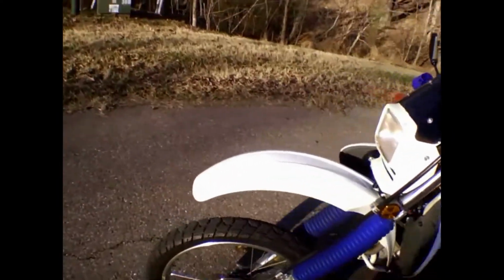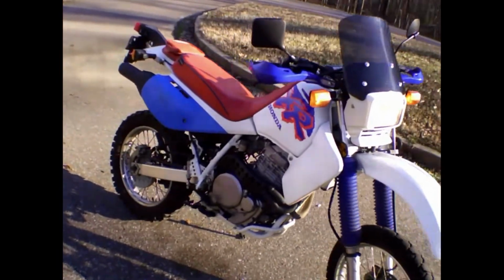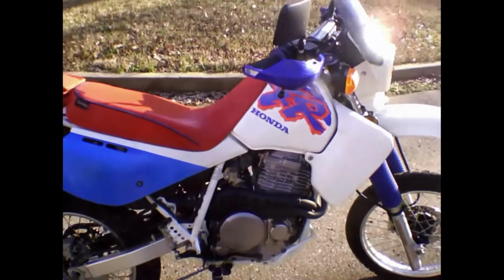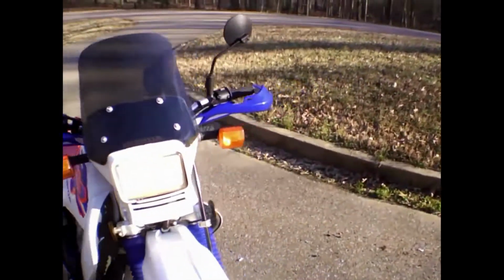Anyhow, when I put the smog delete kit on it and I took the baffle out, it did develop a little bit of a pop, especially on decel. But I still haven't seen any need to rejet the carb. The carb's all stock, and it seems to run just fine. So let's get on it and take it for a ride.